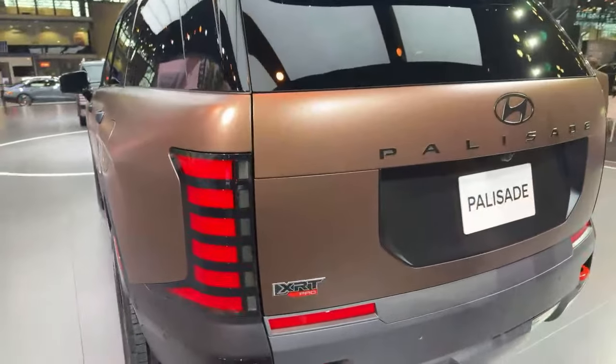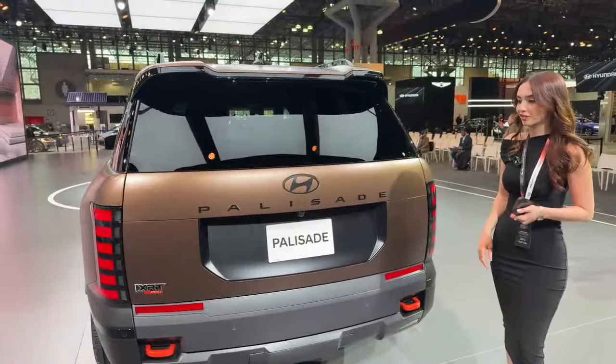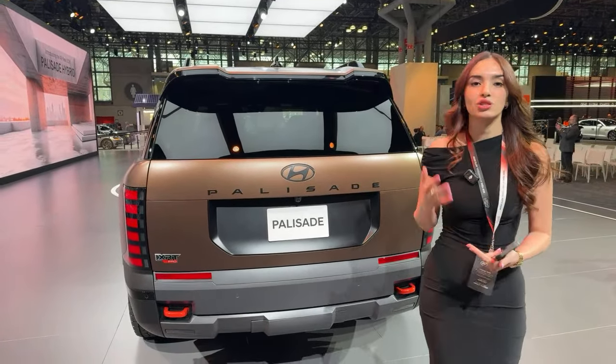I love how they look. They really look good. They extend kind of into the bumper too. I think they look really good. They look into the side of the vehicle. They look very good.